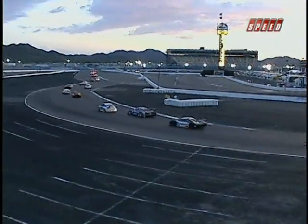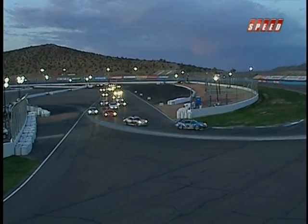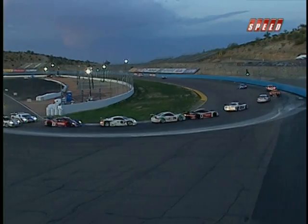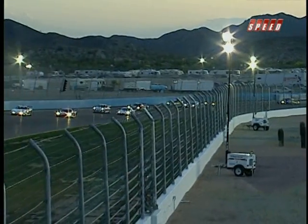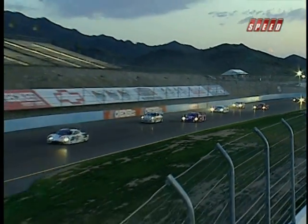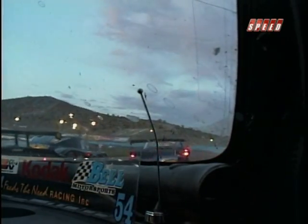These Daytona prototypes make downforce, so they've got a little bit of grip on these other cars as they're racing around. The GT, the STS cars, they don't have any grip. They're slipping and sliding, so you've got to give them some room. We had an update while we were away that in fact it wasn't oil that was down on the track, it was antifreeze from the 42 Morrison Marketing Planet Earth Motorsports Porsche.